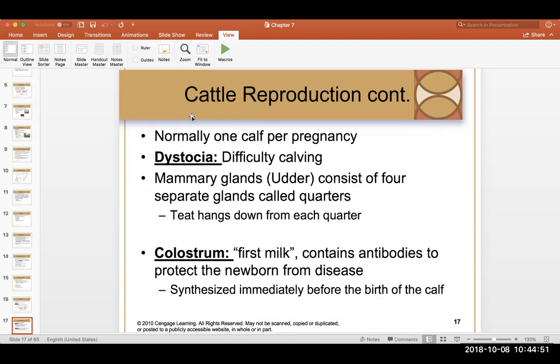So continuing with cattle reproduction, dystocia is difficulty calving, and that can happen for a lot of different reasons. For example, if the calf is too big, or if it's a heifer and she was mated to a sire who typically has calves with larger birth weight. Again, on this slide, the bolded, underlined words are ones I would definitely like you to know, just good vocabulary terms to get familiar with.